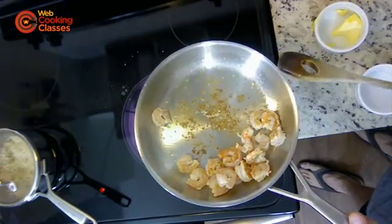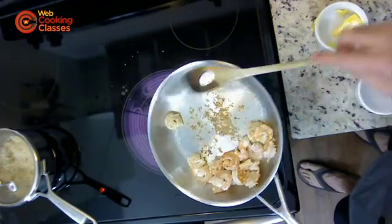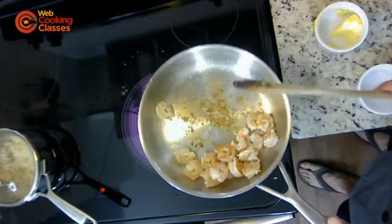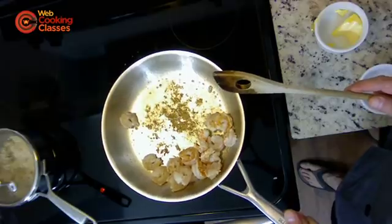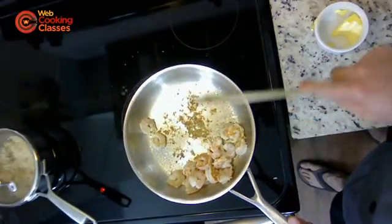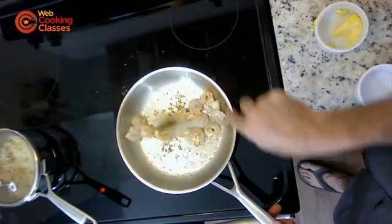This fond, and we've talked about this before. Now that I see this fond forming, this brown here, I want to protect that. I don't want it to start to smoke and burn, and that's why I've lifted the pan off the heat and I've pushed everything to the side. Let's set it back down. We'll give these shrimp a little more heat.